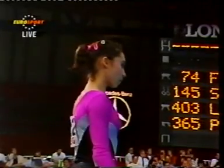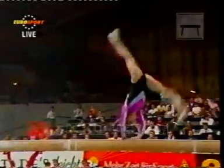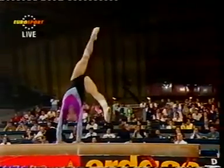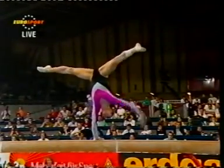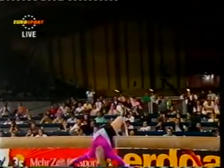Olga Strojeva to beam. Arab spring, flick-flack, straight back. Nice series of mounts there. The one-arm balance, she didn't hold it as long as I've seen her hold it before.